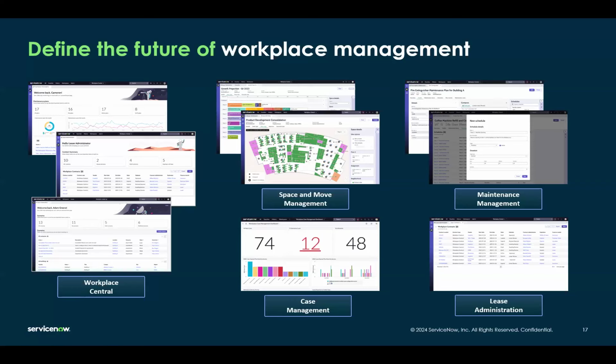These are how I do my work, from setting up my maintenance schedules to working the cases that come in to understanding the analytics around what's happening. How do I do the work that I need? See the leases that I have, all of the information from a back-end administrative perspective. How do I start to see that in one place? Do the space management, move management. I'm moving the people in and out. I'm redefining my space and how that's being used, understanding my occupancy and my utilization metrics that tie into my facilities. We talked about the maintenance and the lease as well.